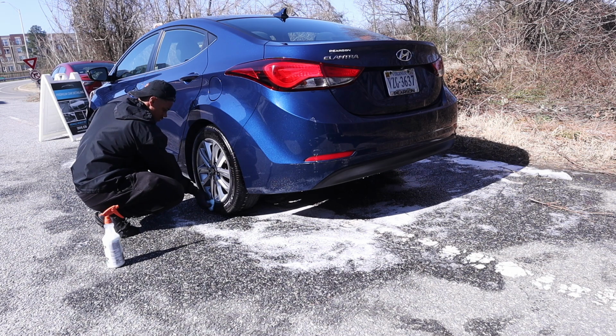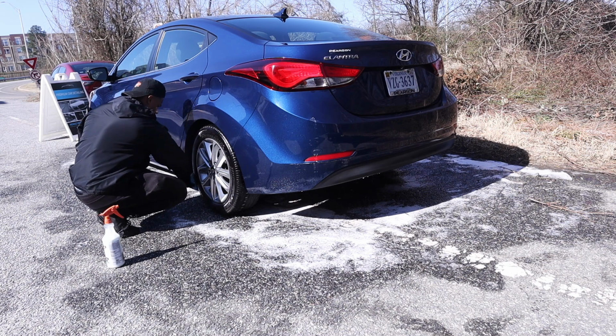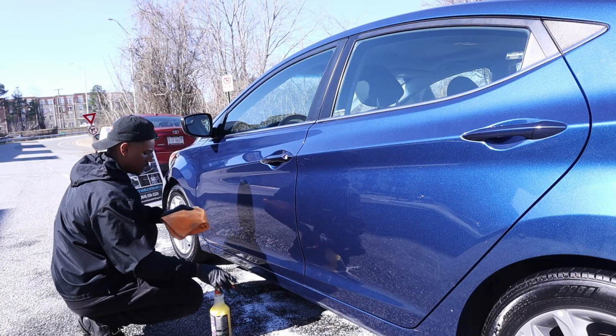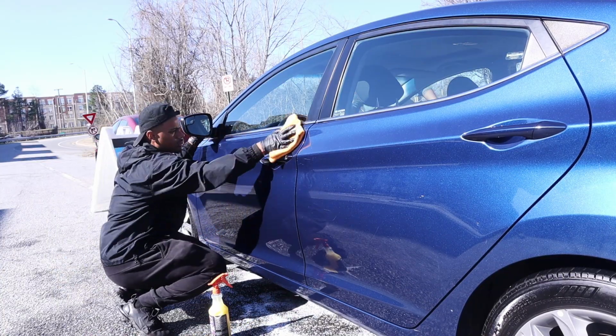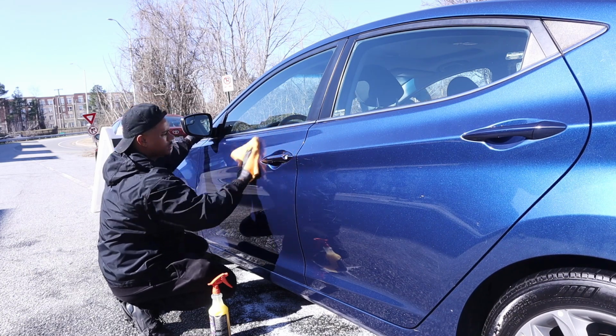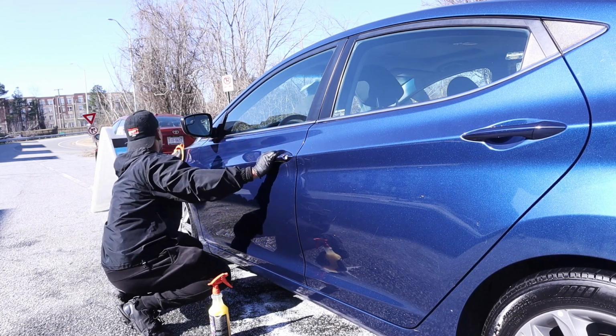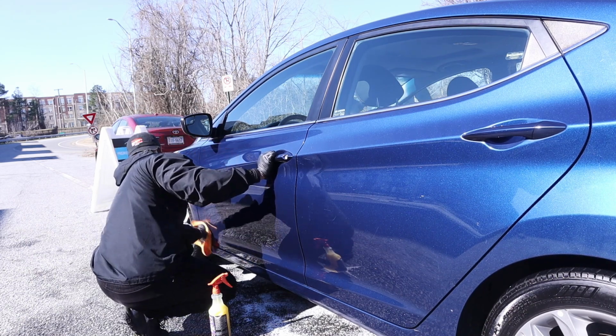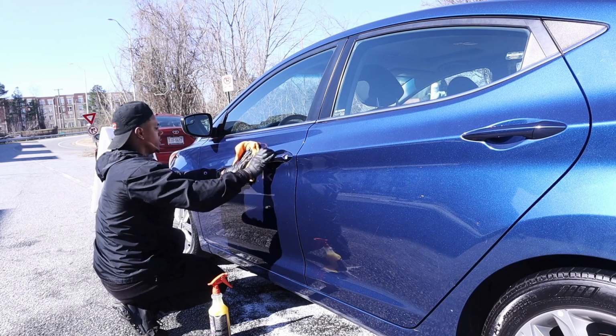Once we do the windows on the outside, because like I said, we did the windows on the inside already, we're just gonna go ahead and start wiping on our Technician's Choice ceramic spray sealant here. Now, this is my first time actually trying this by myself. I actually got it from Tony Router's Details, but I've heard of it before, and he actually let me use it and I like this.